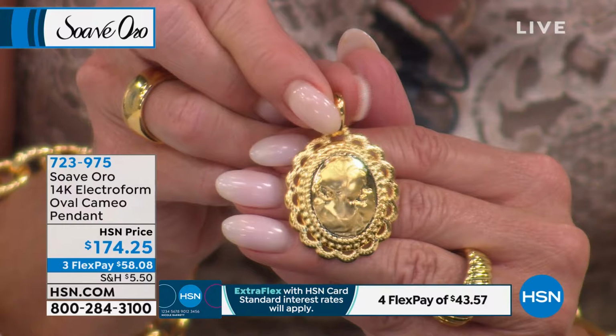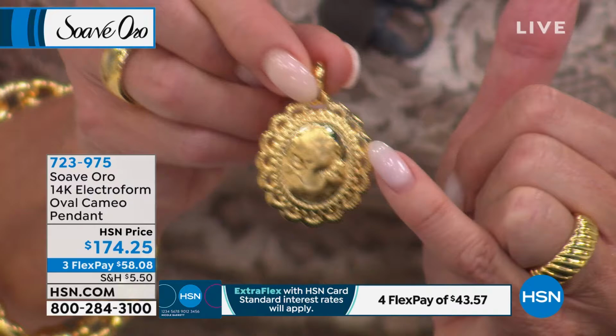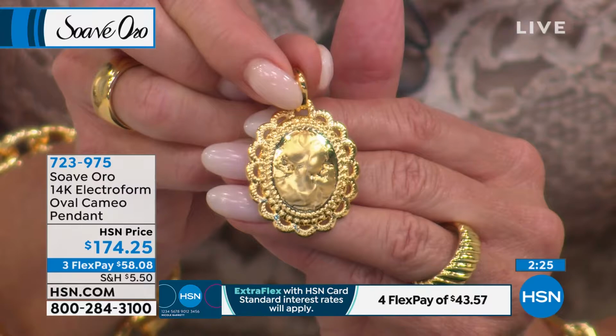I want to tell you the dimensions right off the bat. This is 1 3/4 of an inch in length and over 1 inch in width. It's 1 1/4 inch in the width. Very limited. Tell us a little bit about the whole concept here. I think you talk about Italian collectability and what they're known most for. You just hit the jackpot here. The cameos.